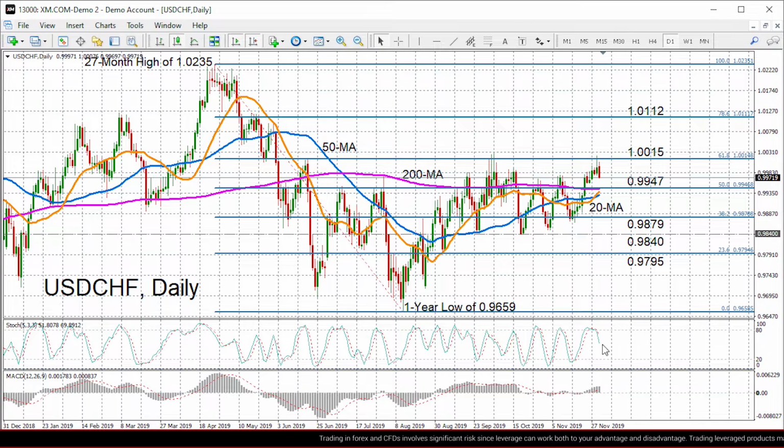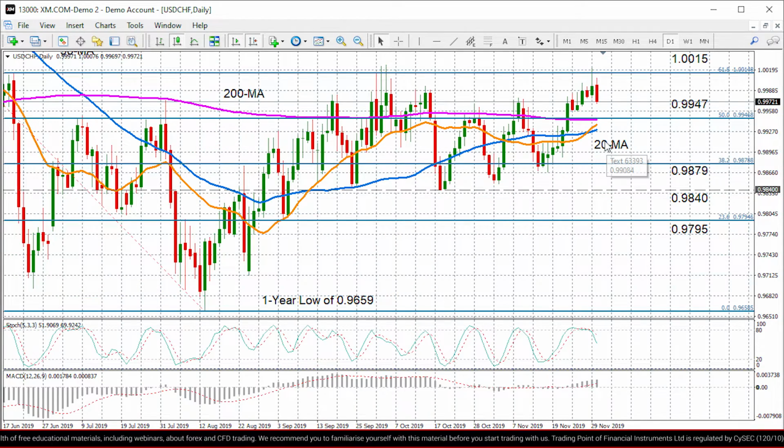Looking at the near-term picture, we can see that although the bullish bias is still intact, the MACD is in positive territory. Stochastics are pointing downwards, and we do have prices slipping today, pointing to some downside momentum. And then if that was to continue, support should arrive at the 50% Fibonacci retracement of the downleg from 1.0235 to 0.9659. So that falls at 0.9947. It's also where the 200-day moving average is currently converging, and below that we've got further support levels.